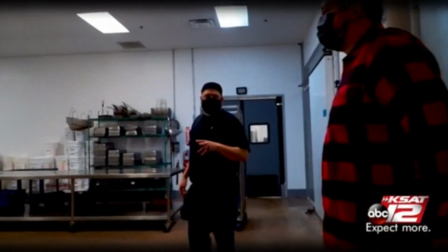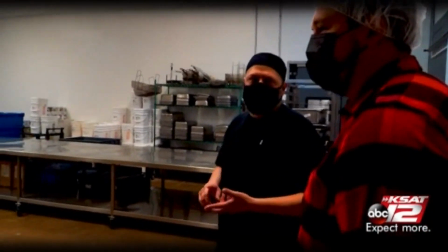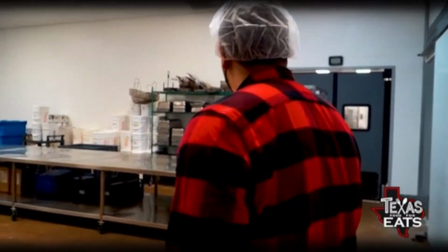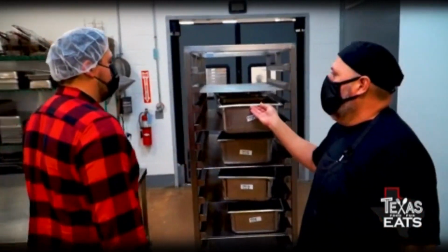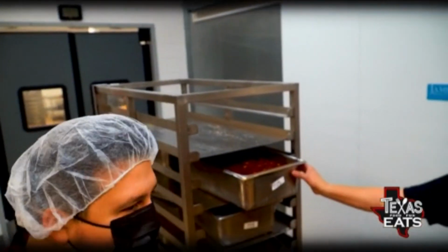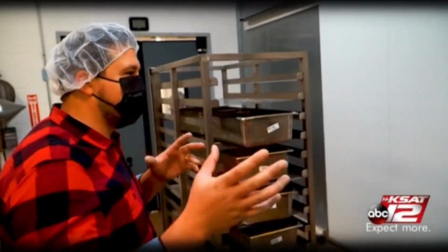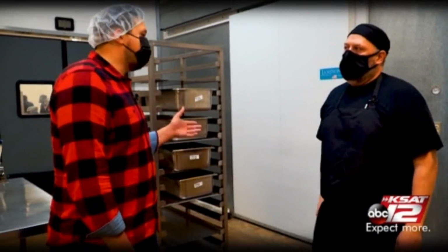This is the tilt skillet room. This is where we saute all the meat. We got our tilt skillets here. We'll fry up our chicharrón. We'll cook our menudo. Right here's some menudo that we just did earlier today, and it's cooling down on the rack. Everything just smells so good. As we're getting closer to the process in the front, the smell is getting more intense every room.